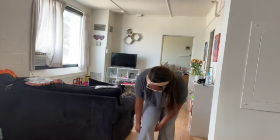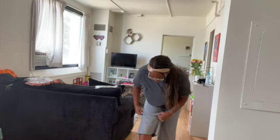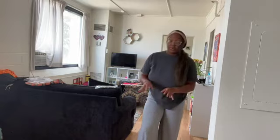I'm in love with the wideness of the leg. The wideness of the leg really gets me. Like, when a pant says wide leg, this is how it's supposed to look. This is how it's supposed to look. Chef's kiss to the wide leg. But yeah, definitely not the right size.